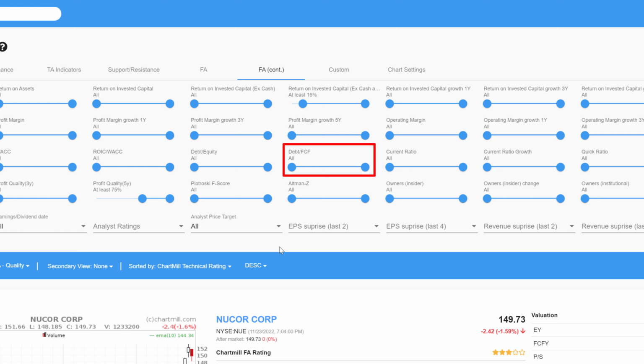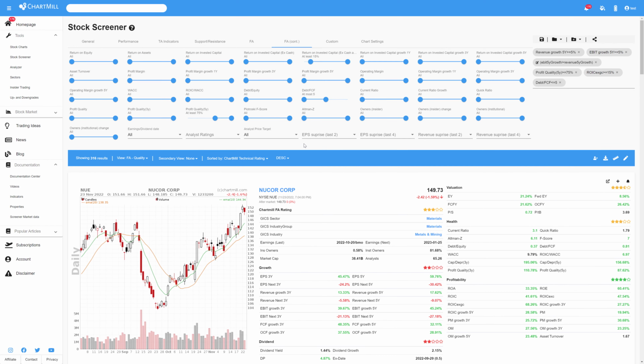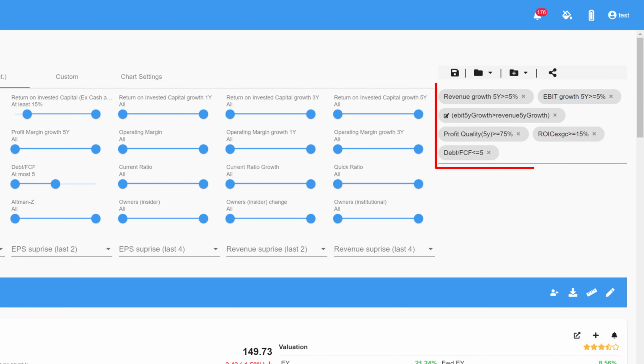This ratio shows how many years it will take to repay all outstanding debts with the current free cash flow. 0 to 5 years is a good acceptable ratio for quality companies. A higher figure indicates some danger and ensures that you will have to dig further into the numbers to find out what the exact cause is. The above 6 filters form the basis of the Caviar Cruise screen.